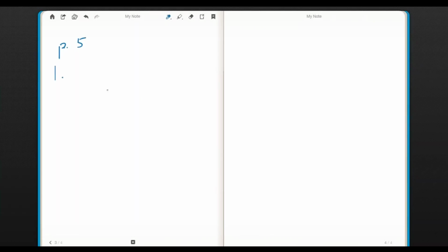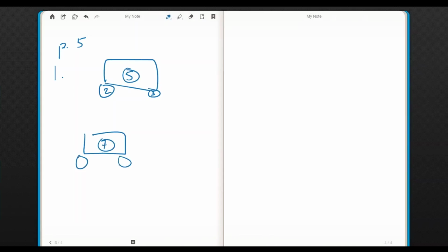Number 1. We have the example of a wagon cart, and this is wagon number 5, and the wheels have a 2 and a 3, because it tells us the sum of the two wheels is going to be the number of the wagon itself. Then it gives us wagon number 7, and it wants us to name the wheels. I always cross my 7s. That doesn't bug you, but it is easier for me to tell my 7s from my 2s if I cross it, is the honest reason that I do it. And it tells us, hint, there may be more than one answer.